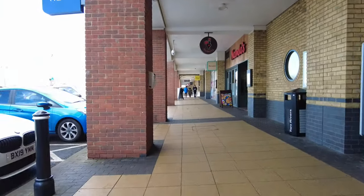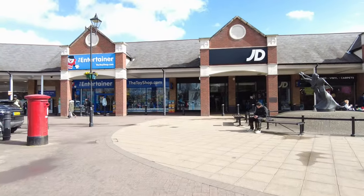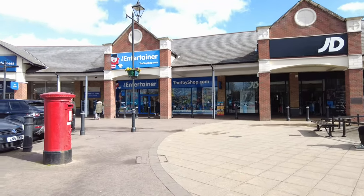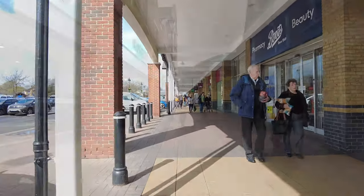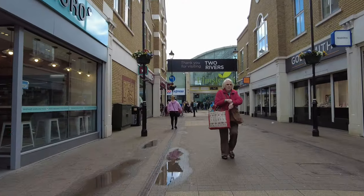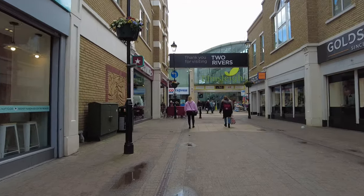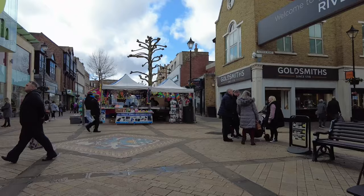Hello again. We're back for another walk. This time we're in Staines. It's pretty busy, it has to be said. So we're just walking up and down the high street, having a look around. It's quite busy.